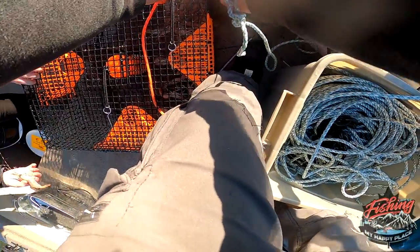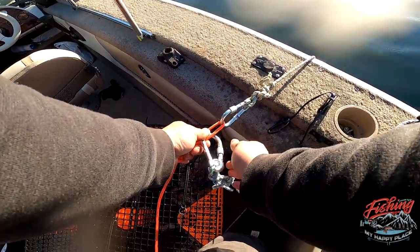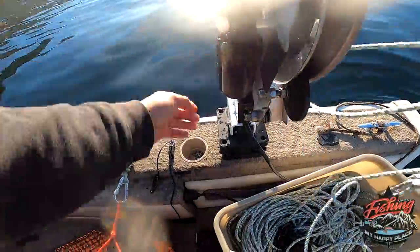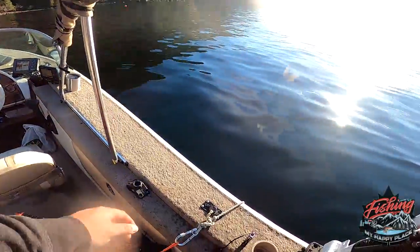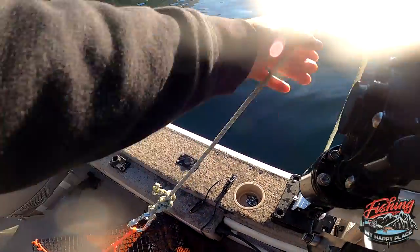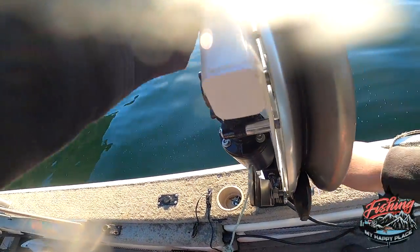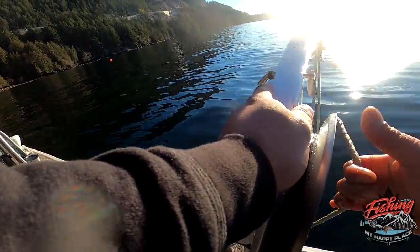So that's where that carabiner comes in handy. Those guys look big. Sweet. That is sweet. Okay, now we got this guy. Oh my god. Whew. We got another one, guys. We got another trap.